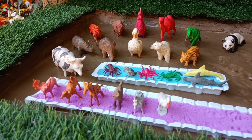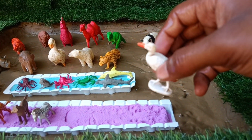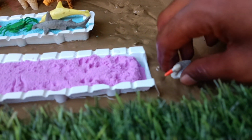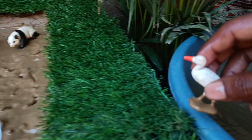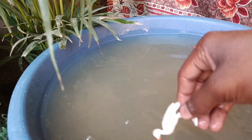Now you have the next farm animal, a stork bird. We also clean them by lying in the mud. Stork birds are migratory birds known for their large nests built on trees or rooftops.